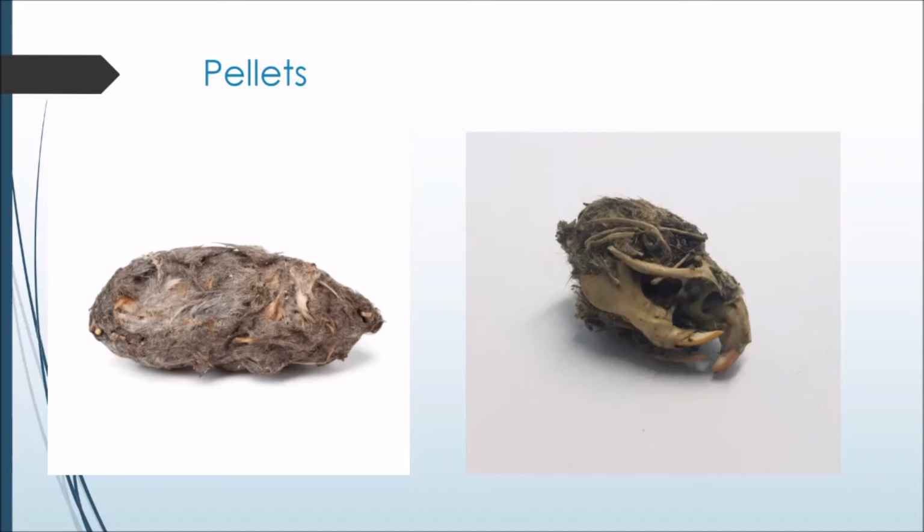Some other birds of prey and also some corvids also produce pellets. Owls tend to produce really nice pellets, and they tend to package up one meal discreetly, which makes them really great for studying their diet because you're able to get all of the bones from one meal together.